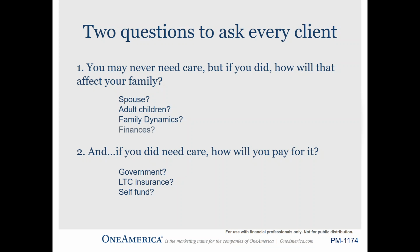And remember, we need to take that catastrophic risk off our clients. So we're not really doing it with a lot of the options that are out there with standalone traditional long-term care insurance.